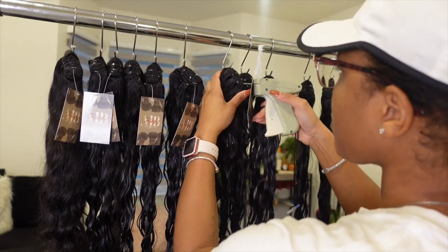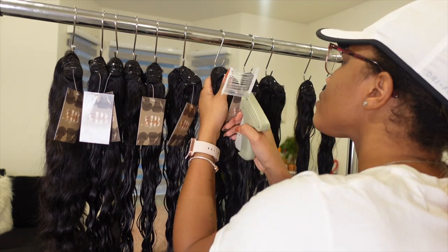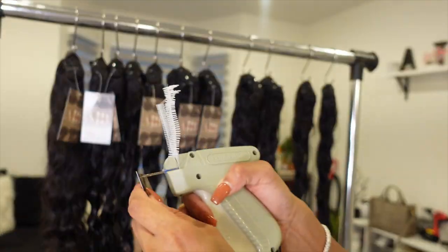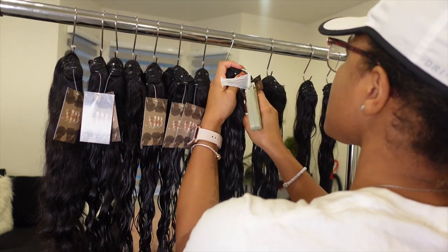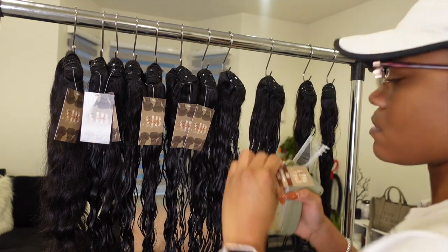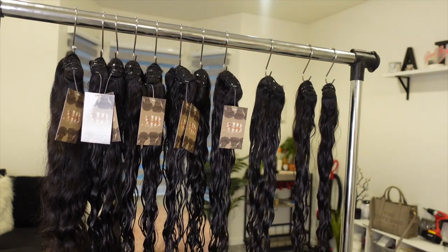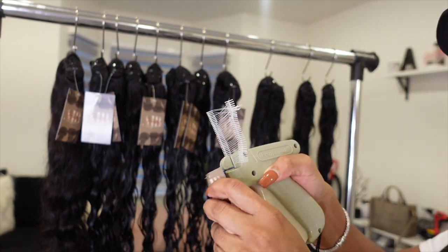Okay, so once I'm done shampooing and conditioning the bundles, I did just hang them on these hooks. Make sure to check out my second entrepreneur video, then you'll see where I got all the hooks and everything from. So this tag gun, it literally took me about 10 minutes to figure out how to do this. It's so easy, but it's so complicated at the same time. So it definitely took me a minute to learn how to tag the bundles, but I got it. I'm moving fast.